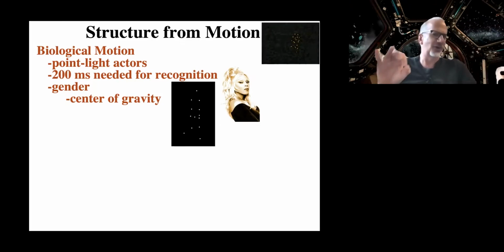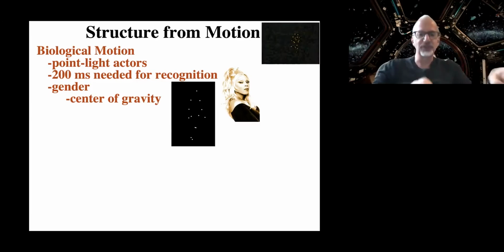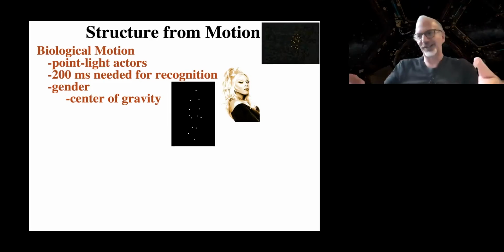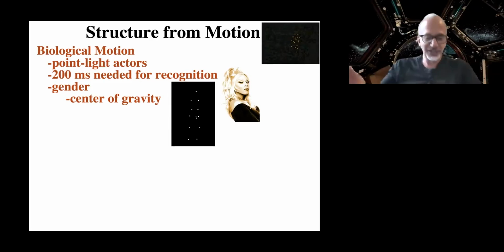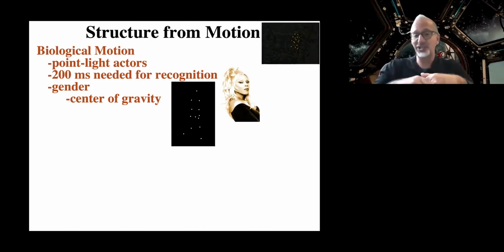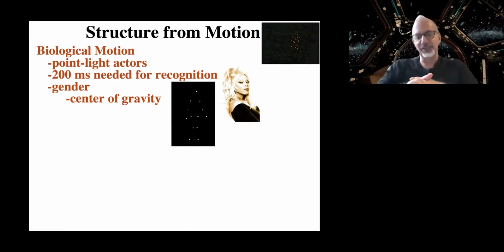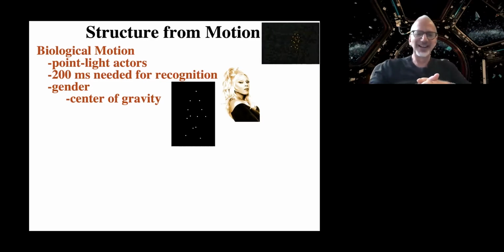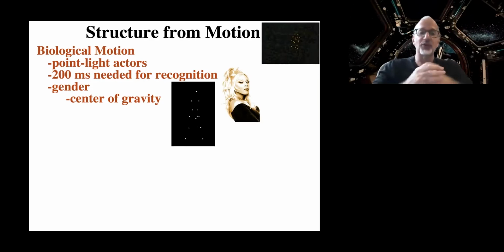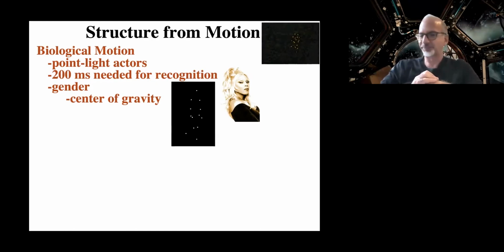By the way, there's no point of light on that center of gravity. It's just that people move differently when their center of gravity is lower or higher, which changes with weight, with gender, and with overall size. It does change to some degree with age, depending on how healthy the limbs are and things like that. And that will change the coordination of how those points move, which is really, really interesting.